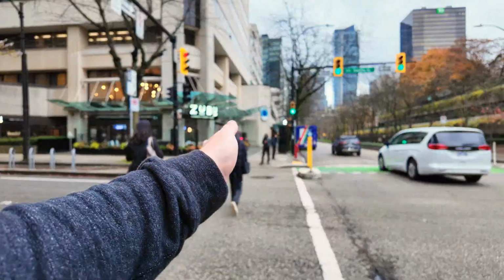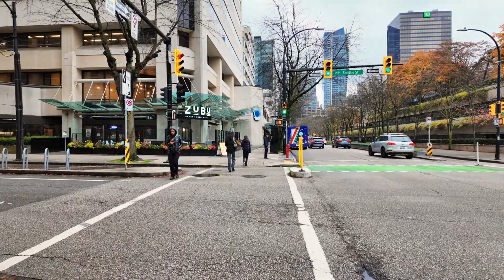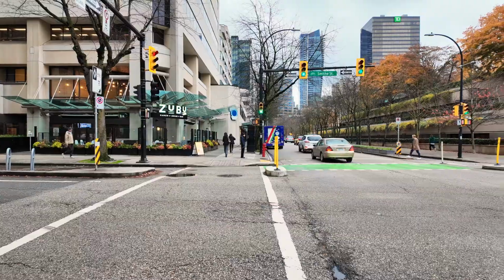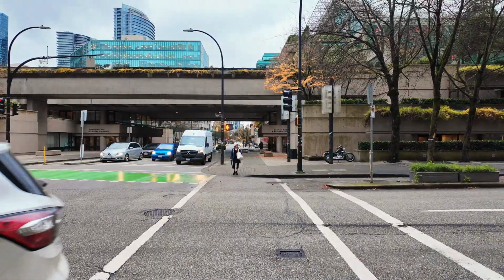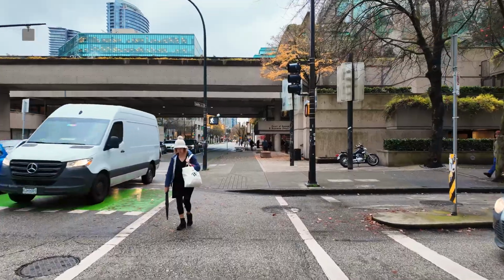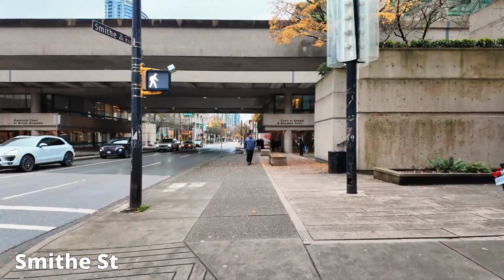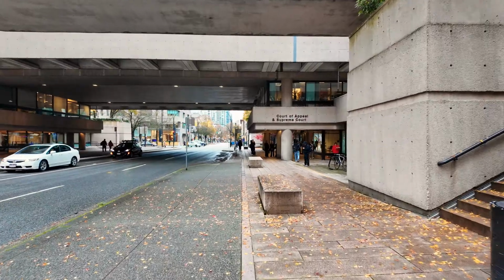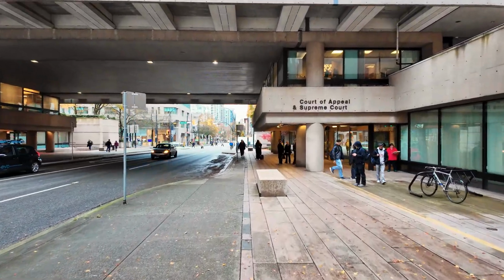And on this side of the street, you'll get all the little businesses and restaurants, and there's even a hotel there. And on the other side of the street, that's Robson Square, but it's also the courthouses. And that side's the provincial courts. And on this side over here, this is going to be the Court of Appeal and the Supreme Court's location here in the province. And it's only 3 o'clock in the afternoon right now, so you can see that there's still people out and about in front of the courthouse.